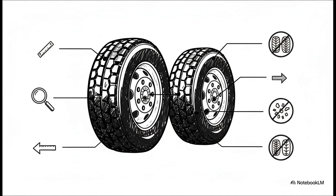It's a real rapid-fire series of observations. You need proper tread depth, no deep cuts or weird bulges, and secure valve stems. If you've got duals, make sure they're not rubbing and there's no debris wedged in between. And here's a critical safety rule you just gotta know. Never, ever mix radial and bias ply tires on the same axle. That's an automatic fail for sure.